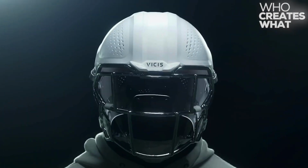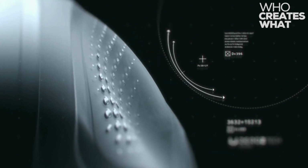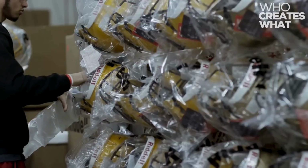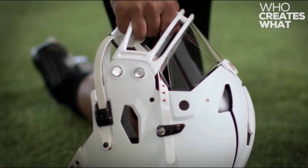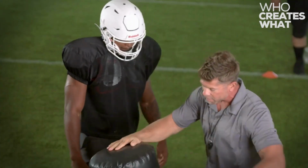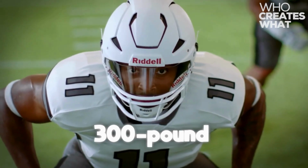Some helmets are packed with impact sensors that track every single hit in real time. If a player gets rocked too hard, these sensors send instant alerts to the medical team. Basically, the helmet snitches for your own good. Not everyone's buying into the tech, though. Some players cling to their old helmets like their family heirlooms, swearing they're lucky. And hey, if that crusty helmet helps you dodge a 300-pound linebacker, who's arguing?